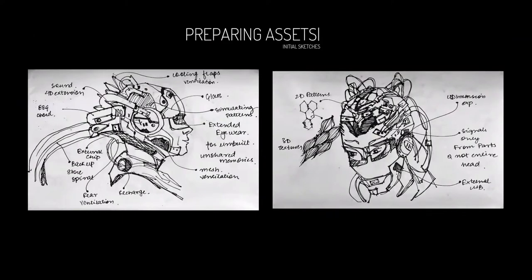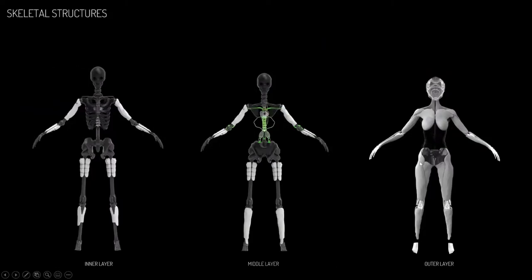Preparing assets, like designing these models, get a sketch first, know what you want to design. You don't just move your mouse and keep sculpting something. Have a layout of the functions you have to execute. So for me, I usually started from the initial sketches. Skeleton structures are very important. Design in layers, not just one outer body, but in layers you develop, so you have more variety and variations for your characters.